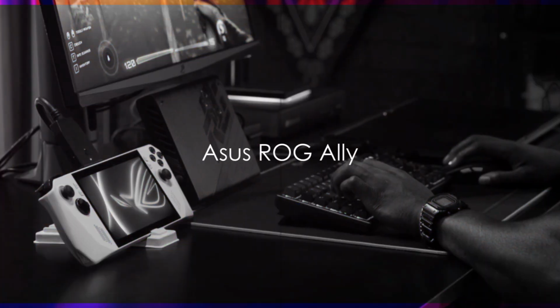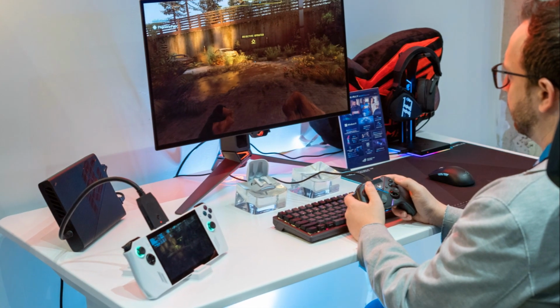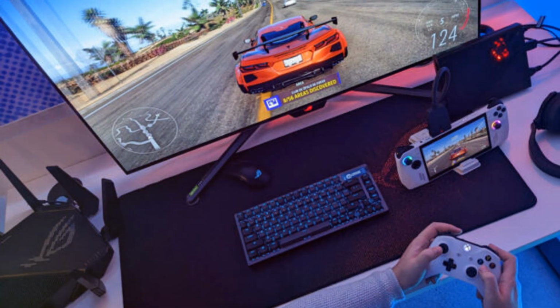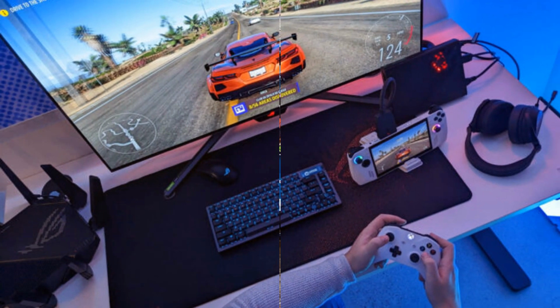Next up at number 3 is the Asus ROG Ally. Imagine a premium Windows 11 powered beast with a 7-inch 1080p/120Hz screen. It's like having a cinema in your hands. Sure, it comes with a power cost, but hey, gaming is about sacrifices, right? And this 1-hour Cyberpunk 2077 gaming time is worth it for the stunning visuals.